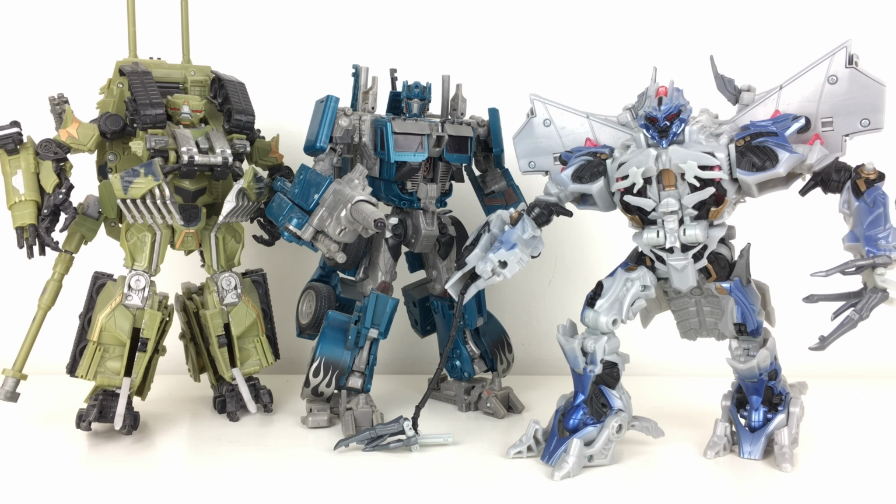Of course, a few years later I sure corrected that and did actually pick up loads more 2007 Transformers movie figures, but these are the ones that I had growing up as a kid, and these were the ones that I absolutely adored.